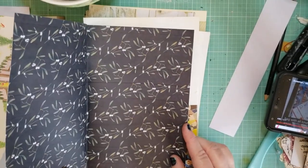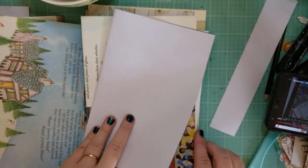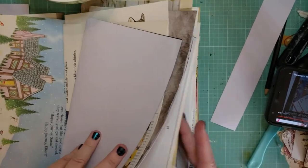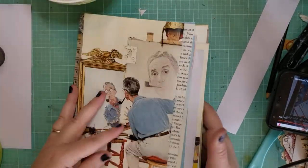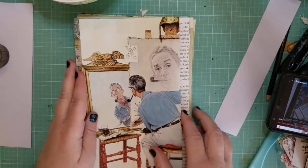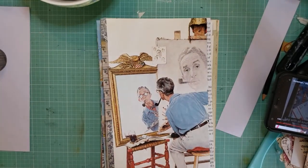And then that'll be fun for a New Year's Eve type one, I think. And I don't have to do these in any order, and I usually don't do them in any order either. So it really doesn't matter. I just wanted to space out the plain white and the book pages and the cardstock a little bit. And yes, I am recording.